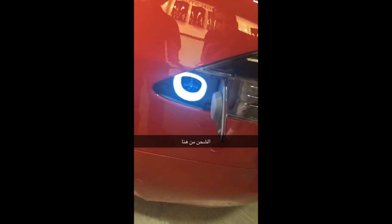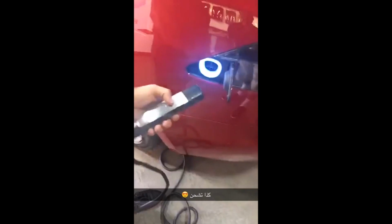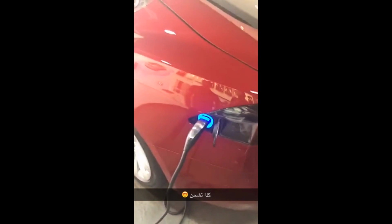Where's the charging? Oh, okay. So that's the charger. You plug it in. It requires a 240 volt. Uh-huh. So this is how you plug it in. Okay. And then it charges the car, huh? Yep. Nice.